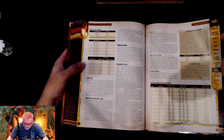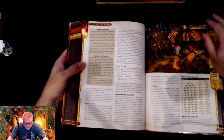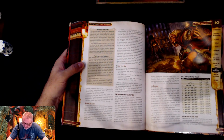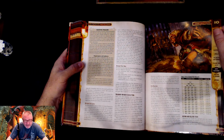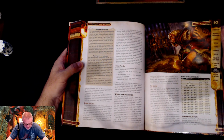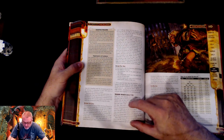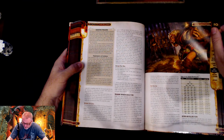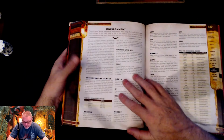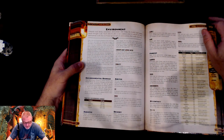Treasures. No. Never give your players treasure. They'll keep expecting it. They will continue wanting more treasure. Players are greenies. Treasure for new characters: none. This section should say none. Never give them anything. Make them work for it. Once they get to 20th level, then you can give them something. Until then, make them work for it.